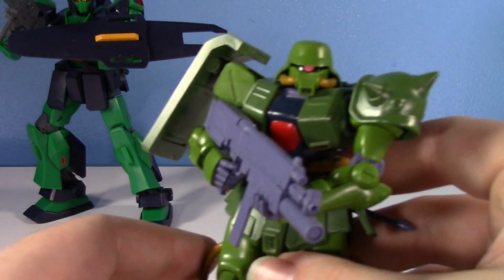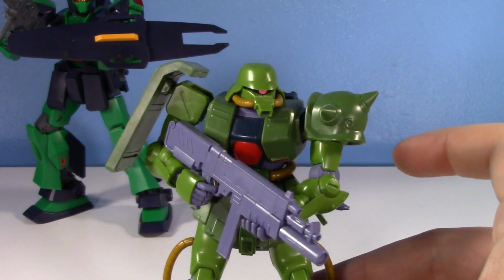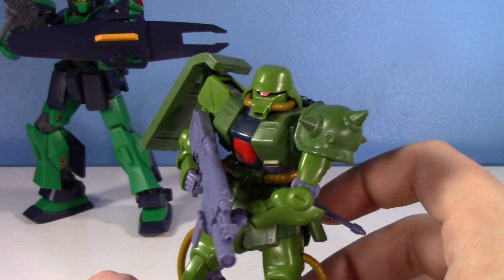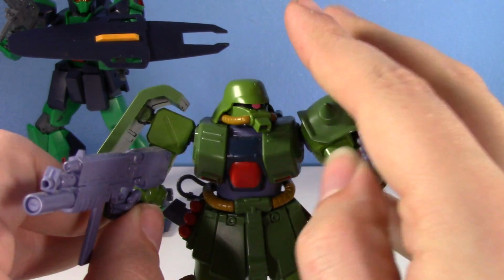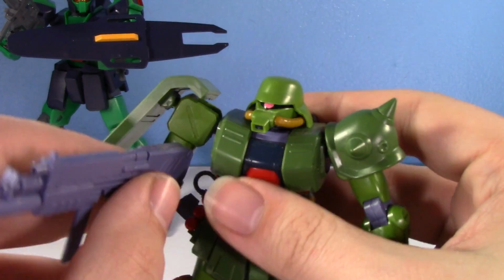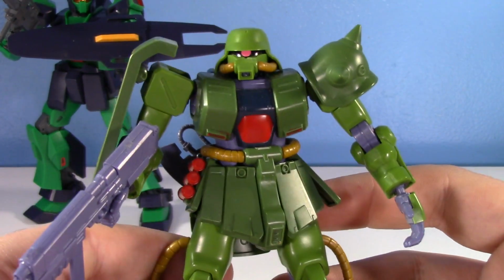Hopefully people agree with my number 9 a little more. That's the HGUC Zaku 2 FZ, or Zaku 2 Kai from War in the Pocket. I'm very excited for that RE/100. I might just have to get that, because I'm more so a 1/144 collector instead of 1/100. But anyways, I love this model.